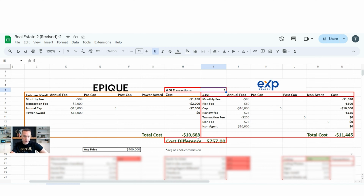So at 5 deals, we're looking at $10,688 versus $11,445, and that's a cost difference of $757. That's not a big difference. If you're a person that does 5 transactions, that's not going to make a big deal. We're going to bump it up to 8 transactions, where we're capping at eXp now. Here again, we're still slightly better at Epique Realty, just $1,300, not a big deal. Either way, whatever you decide is best for you.